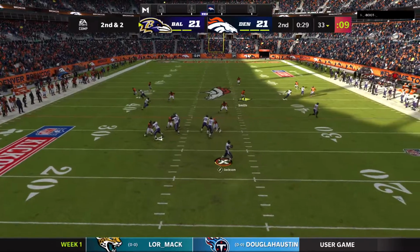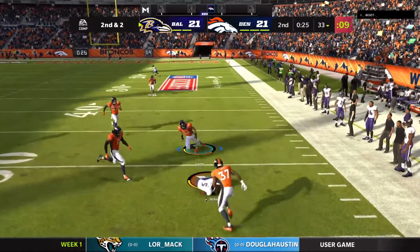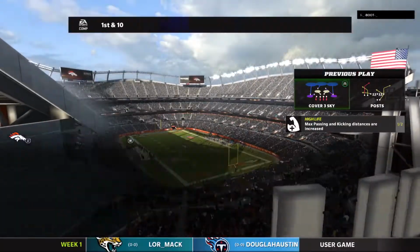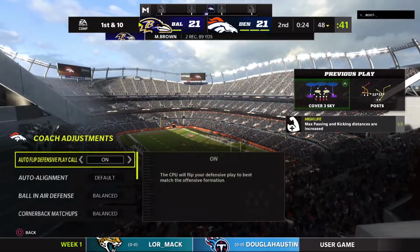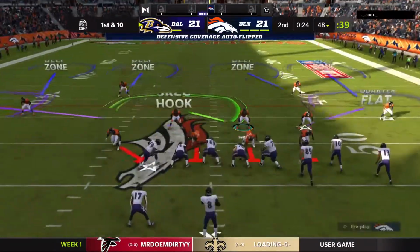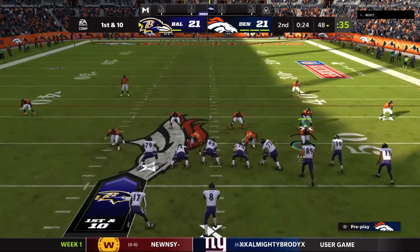Jackson. This is caught. It's Brown. The Ravens going to use the second of their timeouts as they'll stop the clock with 24 seconds to go in this first half. Back-to-back good plays have them on the move on first down.